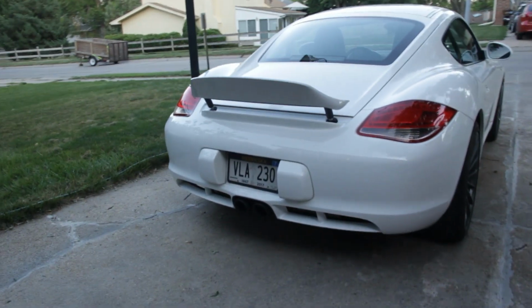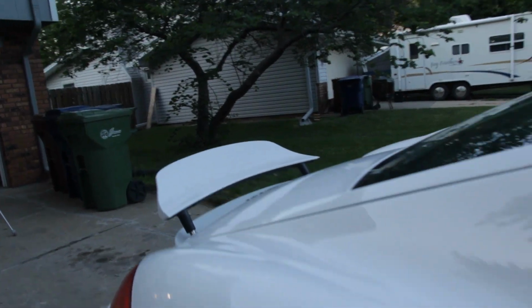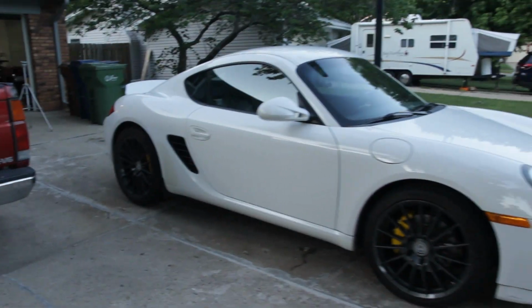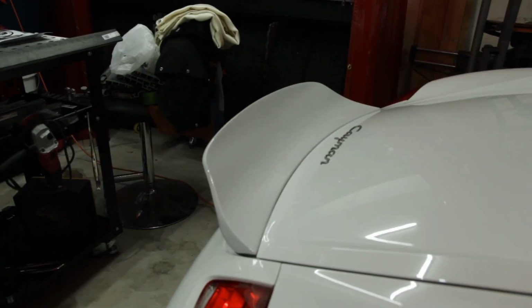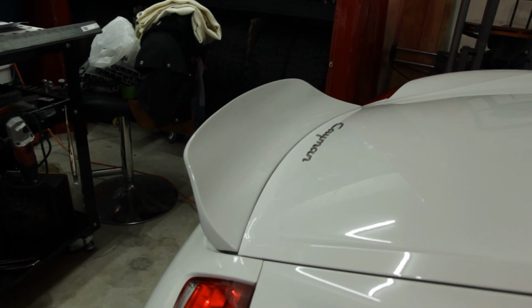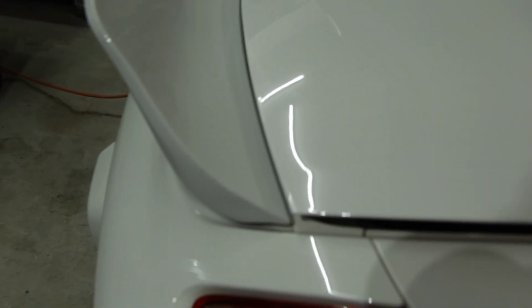Fucking sick, guys. So it functions properly. Alright, so yeah, the spoiler functions properly. Let's make sure the trunk opens up just fine. Look at that, dude. There's a perfect amount of clearance. It just barely touches when you open it and close it. Look at that. You could maybe fit a sheet of paper in there, a really thin piece of paper. Whew.